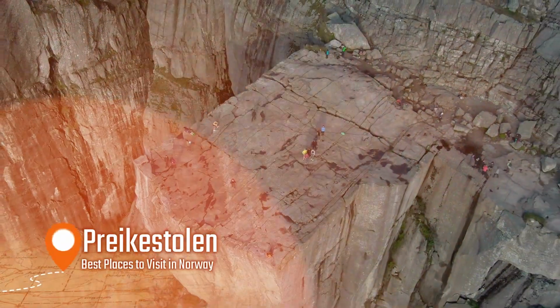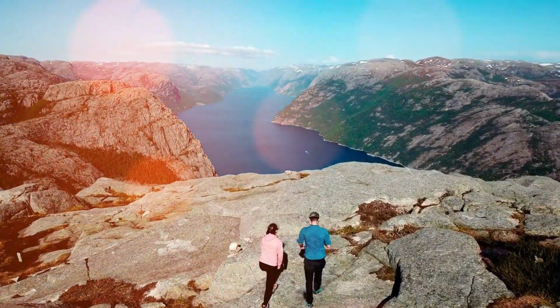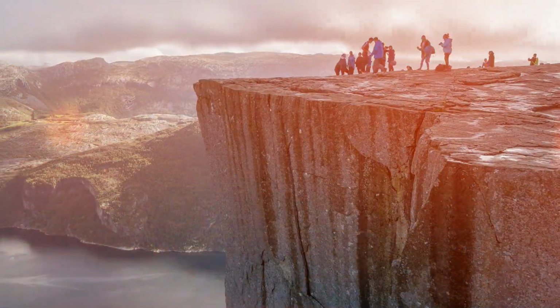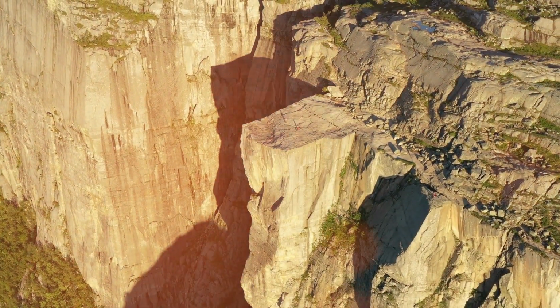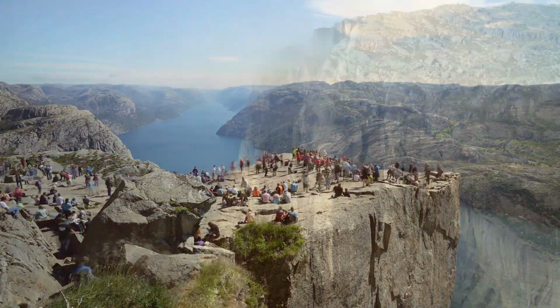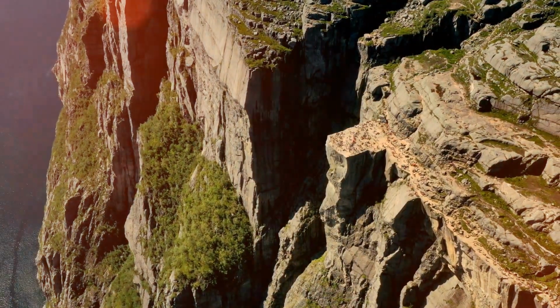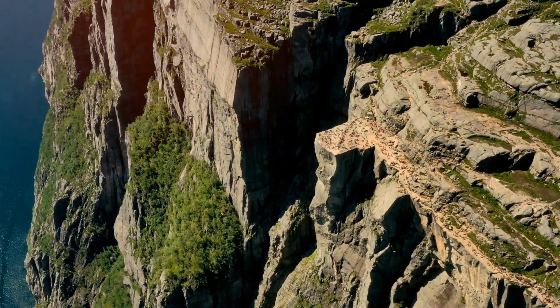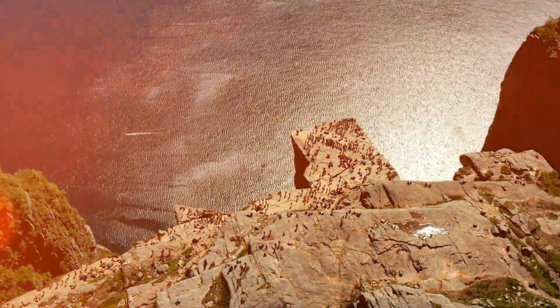Number 4, Preikestolen. Preikestolen, Pulpit Rock, is unique among lookouts. Pulpit Rock is one of Norway's defining pictures and most eye-catching sights, perched on an almost flawlessly vertical cliff that hangs more than 2,000 feet, 600 m, above the waters of magnificent Lysefjord. It's the kind of spot where you can hardly look as tourists dangle far more than seems prudent over the edge, even as you find yourself driven irresistibly towards the edge.